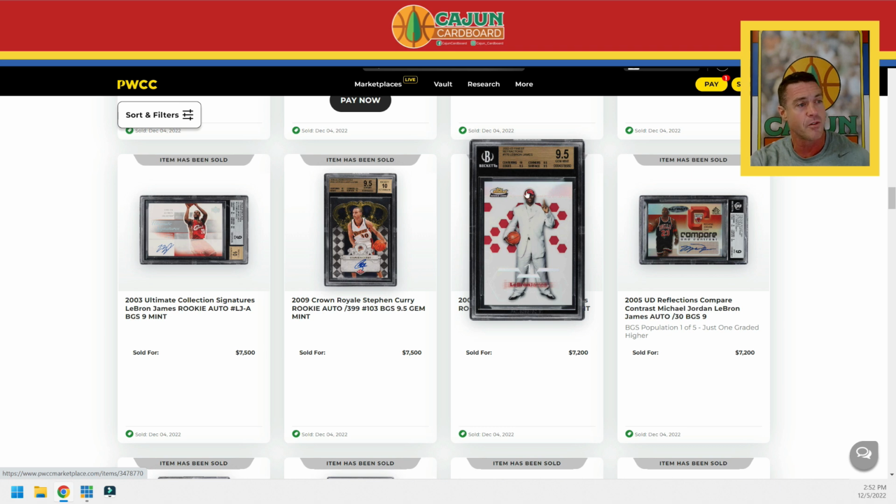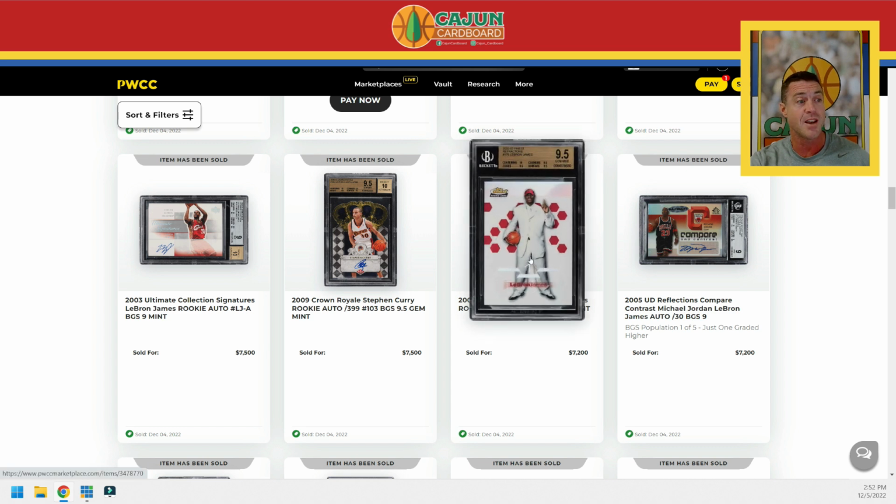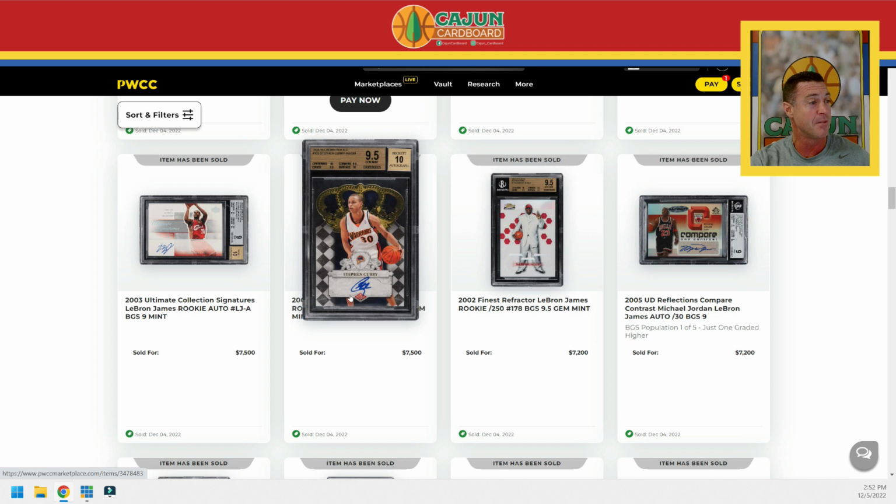The pre-rookie card for LeBron, or whatever you want to call it, XRC, PRC, you can just call it an RC. 2002 Finest Refractors, serial numbered to 250. This is a 9.5 Gem Plus for centering. $7,200. That card used to be worth so much more than that. I cannot put it into words. We're not going to look it up. It'll make me too sad.